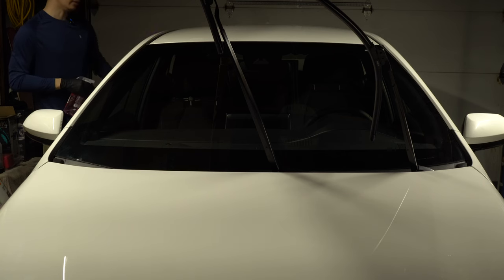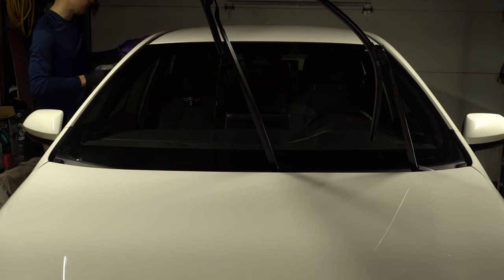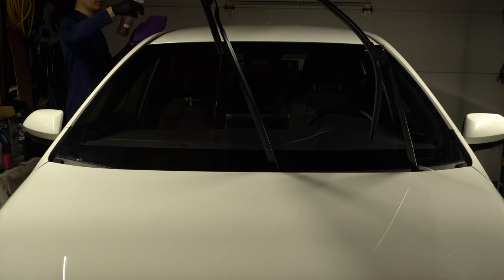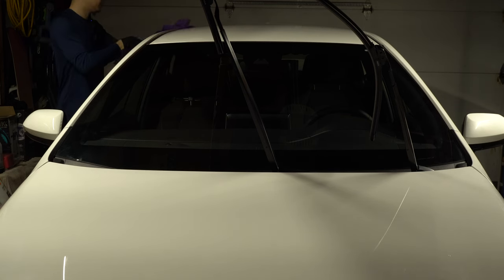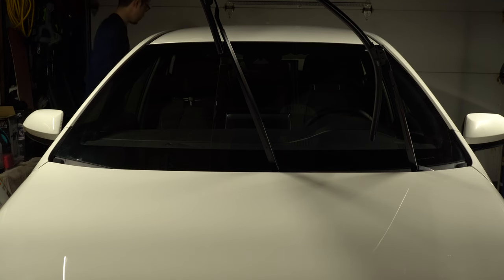It always has some sort of end result to it. Like when you're polishing, your surface will be shiny, right? Prepared that much more for the wax or sealant or whatever it is you want to apply.